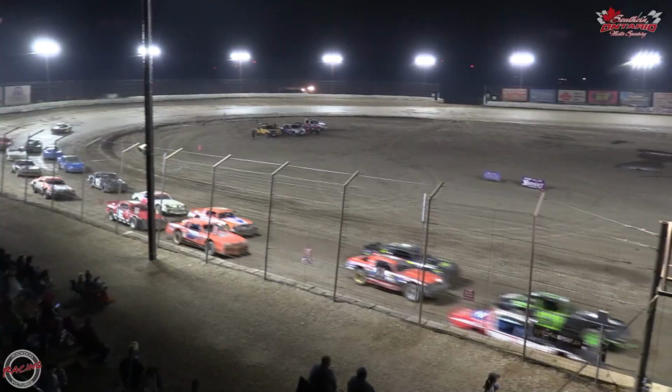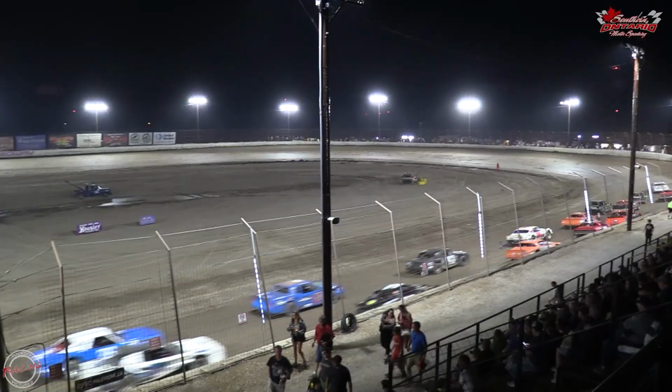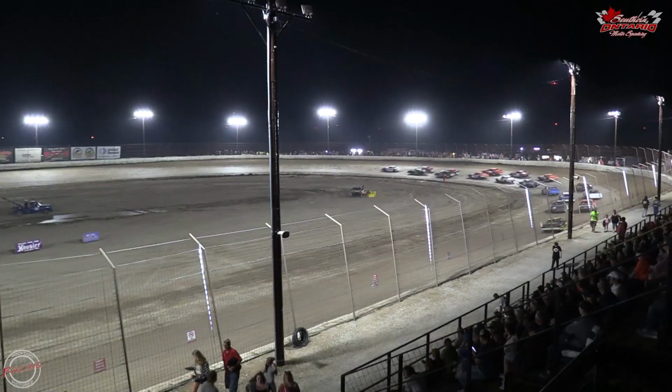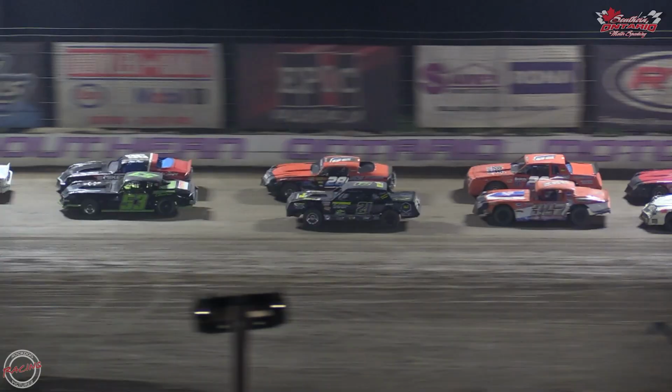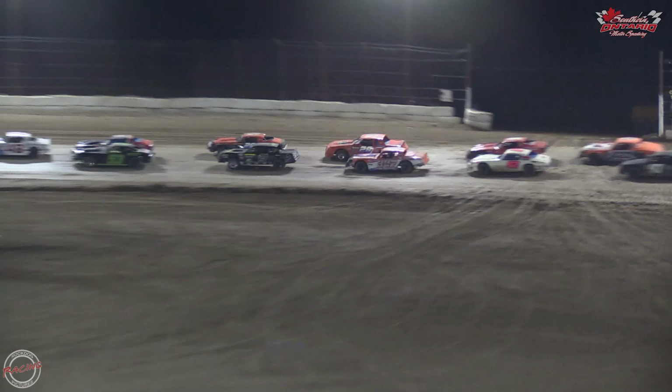All right, one to go. Bailey's your leader. Shaw is second. Schwittick is third. Fourth, I believe, is the 28 of Jim Lampman. And inside of him, I believe, was my pick for tonight's winner, the 21 of Spencer Smolders, who started 14th and is running fifth.